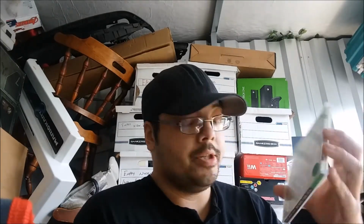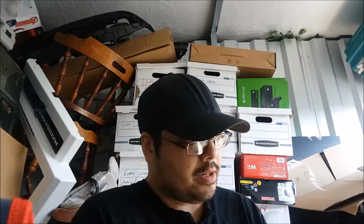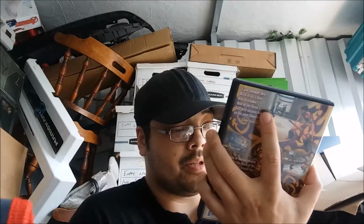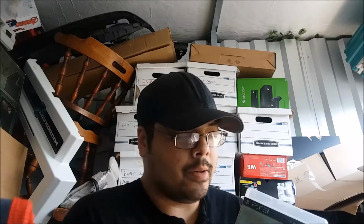So yeah, for $1, I got the Lost World Special Edition, really good condition. I wish it was Black Label, but for $1, I'm not going to complain. Complete and in amazing condition is Rise of the Sith. I had it before, but it was like a Blockbuster rental version. It was all torn up. So that's cool. For $1, I got a Greatest Hits version of Final Fantasy X. No manual, but the disc is really solid. These were actually Kmart sealed games. I think they were resealed, but they're brand new.